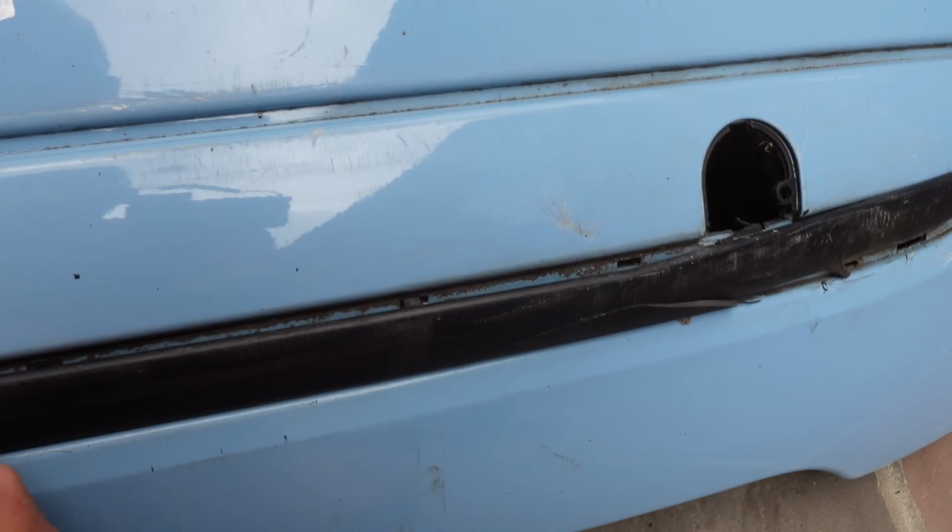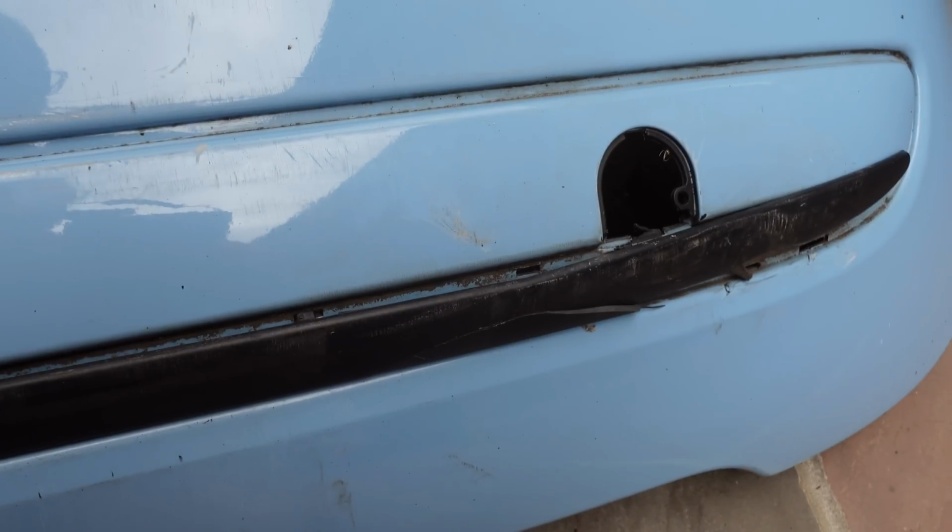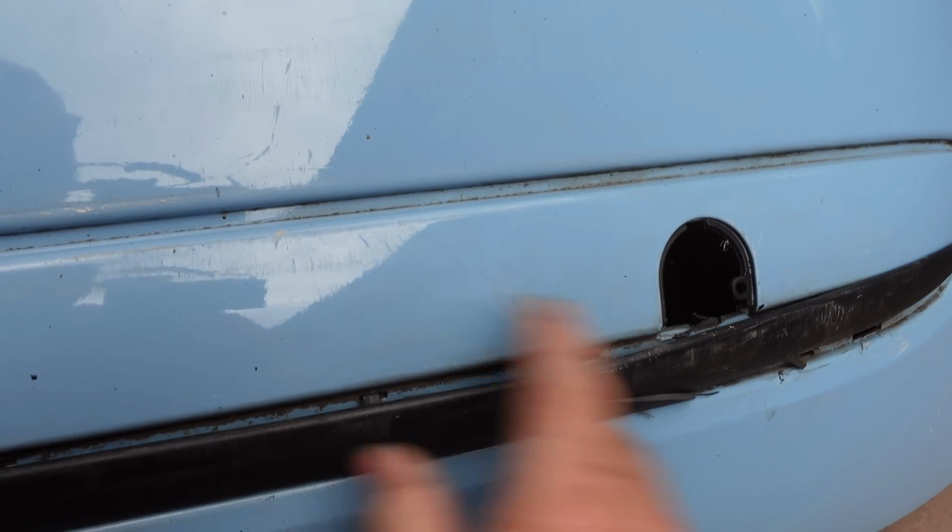Don't need these. I can pick these up for 25 quid or thereabouts. But I thought to myself, do I really need to? So I'm going to take the thing entirely off and then glue it and repair this bumper.